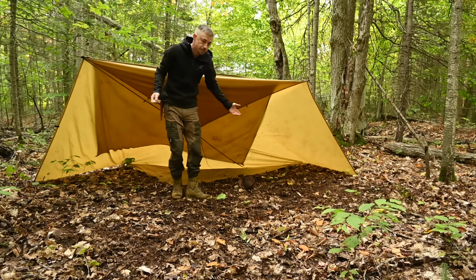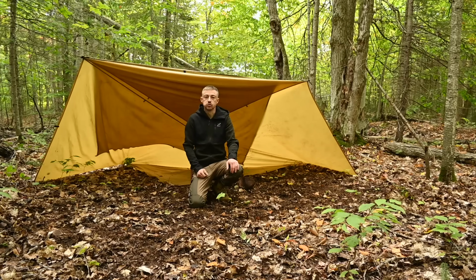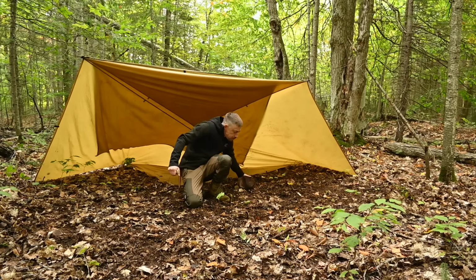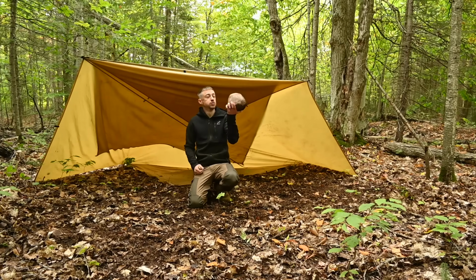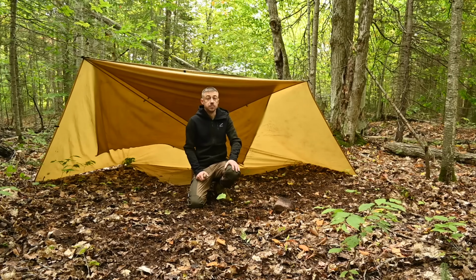And just like that, it's all open. You have a fire, no problem. I'm gonna go around and try to find another rock smooth like this to peg down the other side. And I gotta get firewood. I'm really hungry.